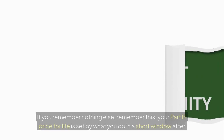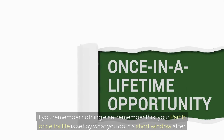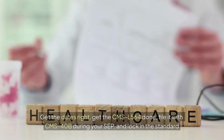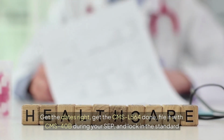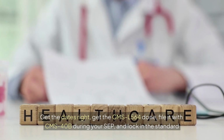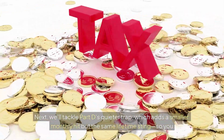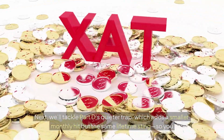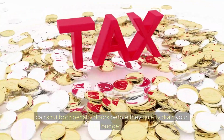If you remember nothing else, remember this: your Part B price for life is set by what you do in a short window after 65, or when work ends. Get the dates right. Get the CMS L564 done. File it with CMS 40B during your SEP, and lock in the standard premium with no surcharge. Next, we'll tackle Part D's quieter trap, which adds a smaller monthly hit but the same lifetime sting, so you can shut both penalty doors before they quietly drain your budget.